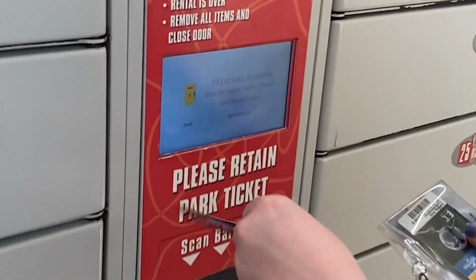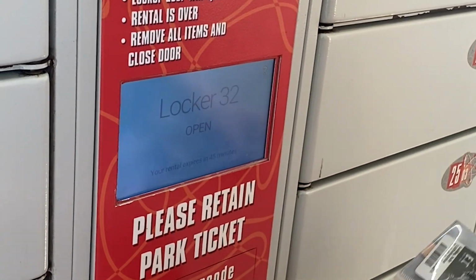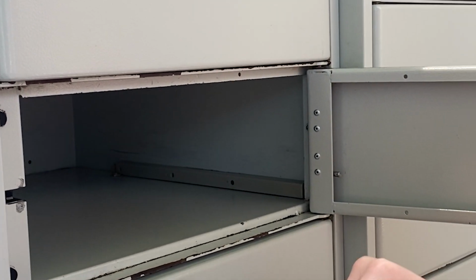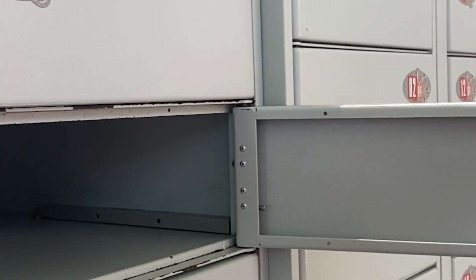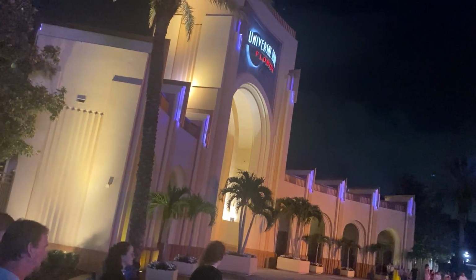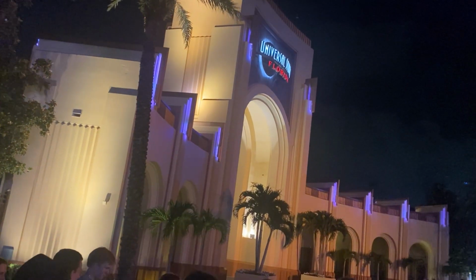Before you go on a ride, you will go to the locker station for that ride, scan your park ticket, and it will tell you which locker has been given to you, and that locker will unlock. You then can put all of your items into that locker except your park ticket. Small lockers are complimentary, but there are also larger lockers that are available for purchase.